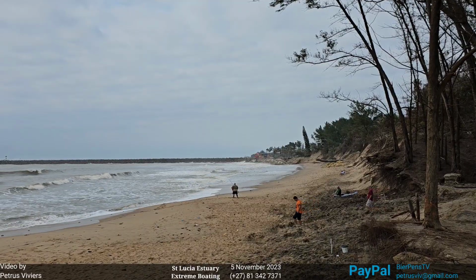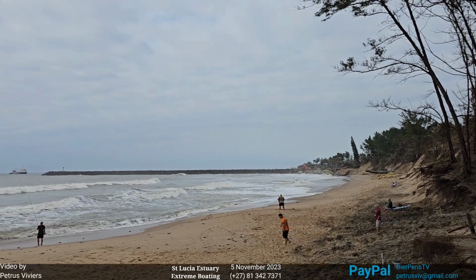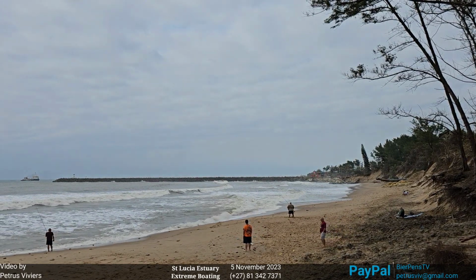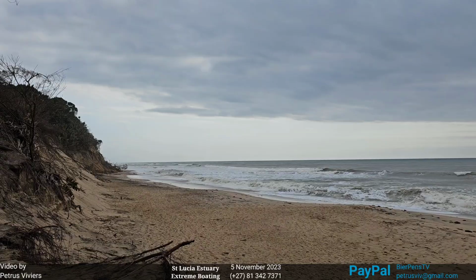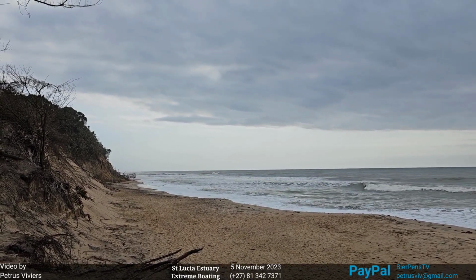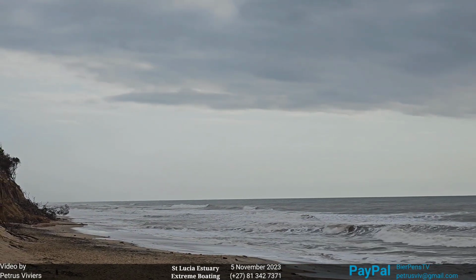Standing here at the fishing spot, I think Richards Bay calls this Palm Beach. I am not so sure. Erosion here is absolutely scary. Real, real scary. This is north of Palm Beach. We can just have this as erosion here at St. Lucia Estuary. Wow, that would be great.